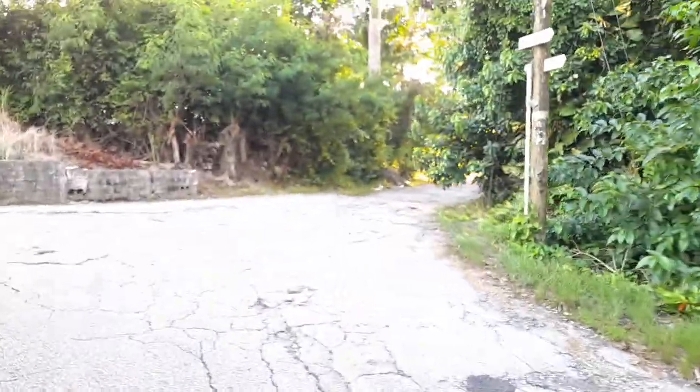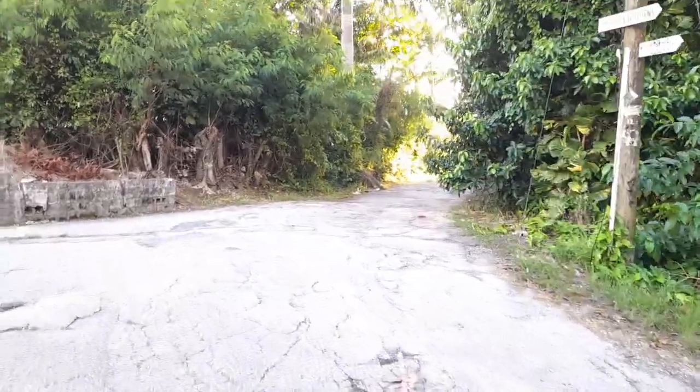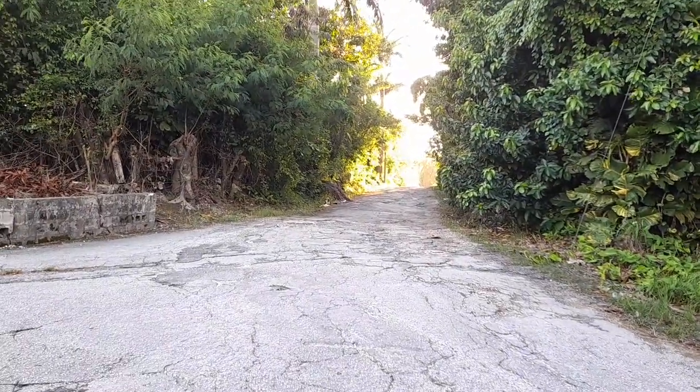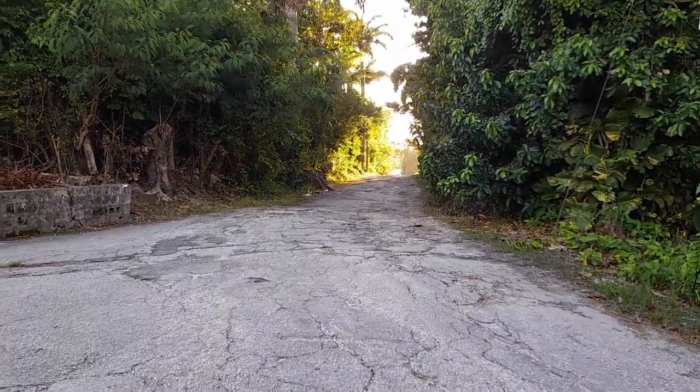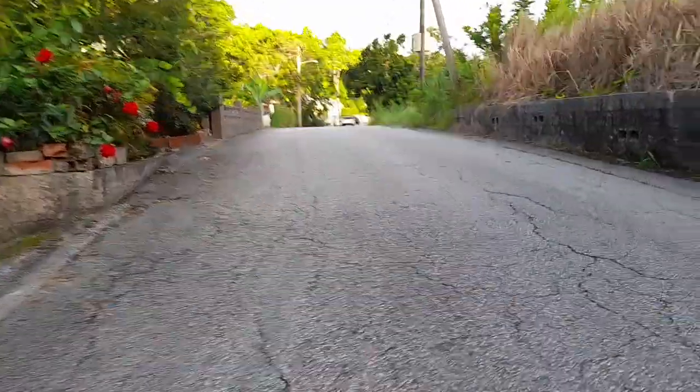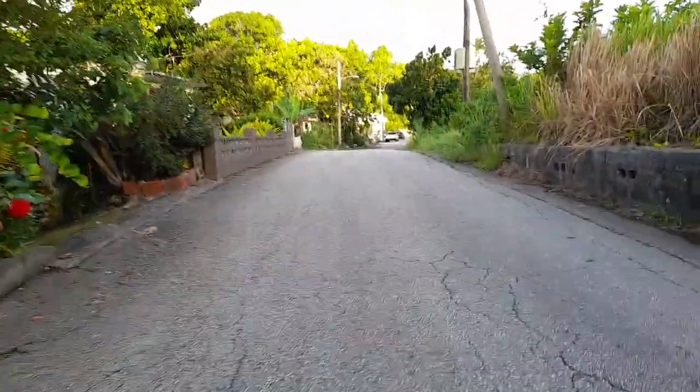Like I said before, this road goes by Cane Field via Highland Road, Highland Adventure Centre, by the Hillaby, Porridge Spring, Dunscombe, and the Challenger School at Airy Hill. And this is the Vault Road here, back here.